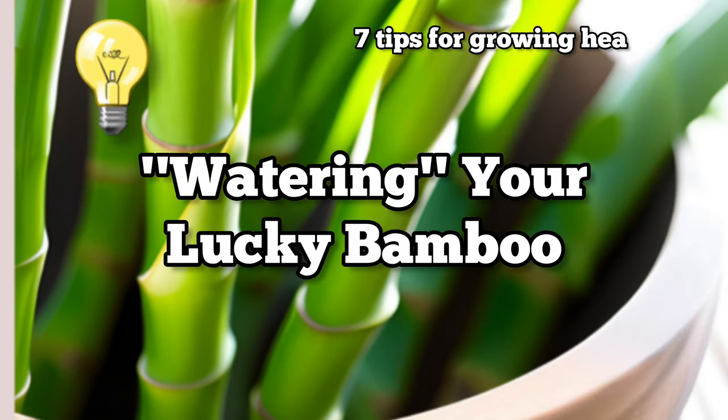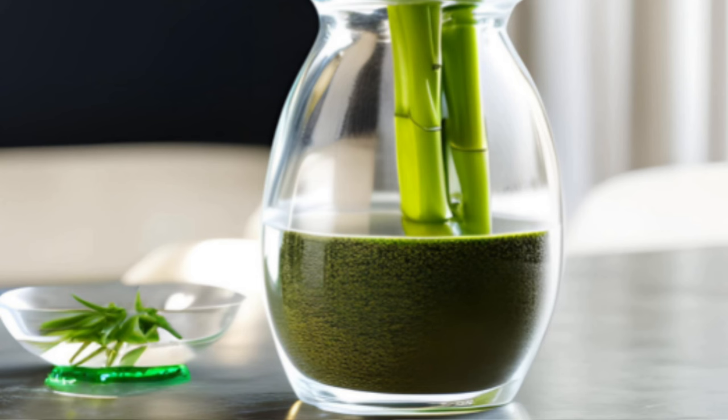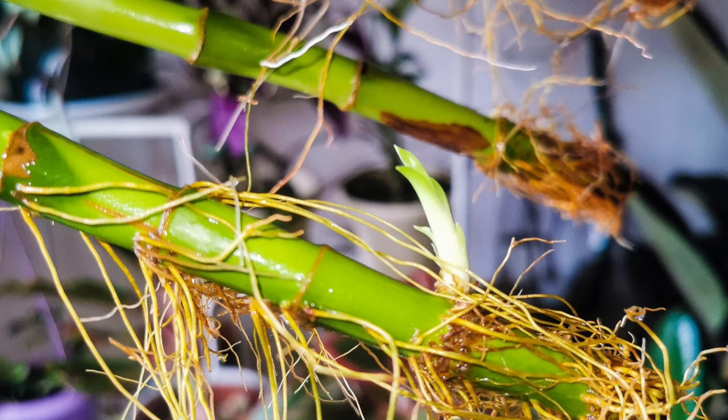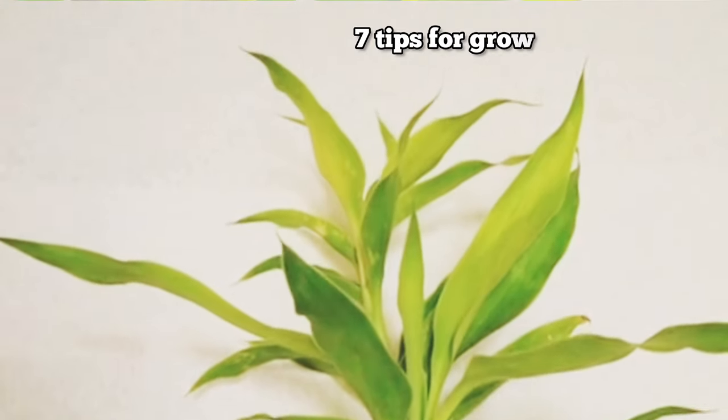Tip number 6, watering, moderation is key. It's all about that watering sweet spot. Whether you're growing in soil or water, ensure you're watering your lucky bamboo just right. Overwatering can lead to root rot, while underwatering can cause drying out. Observe your plant's needs and keep a watering schedule that suits them best.